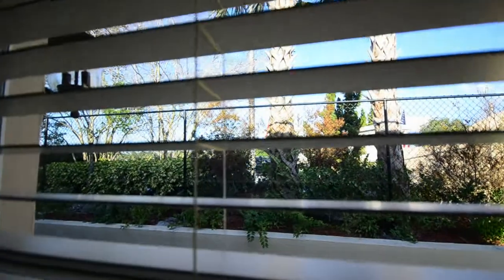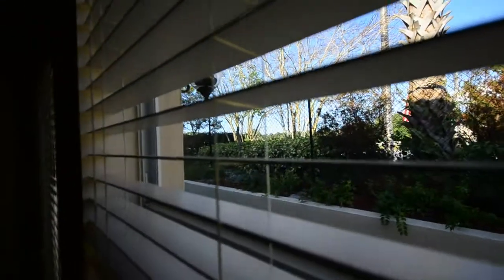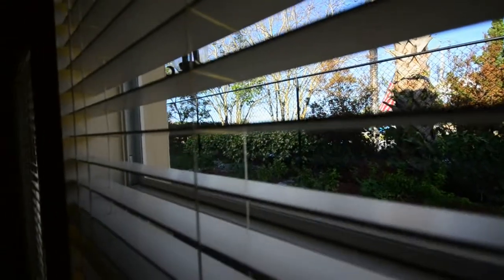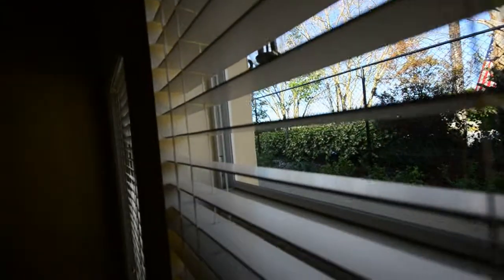And I don't know if you can hear that or not. That's the cars going by. It's not extremely loud, but it is noticeable when it's dead silent in here. And these are with the windows closed, single pane glass.